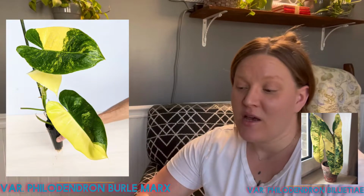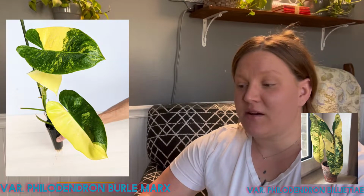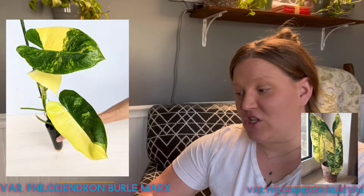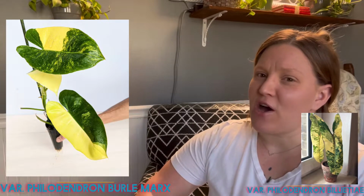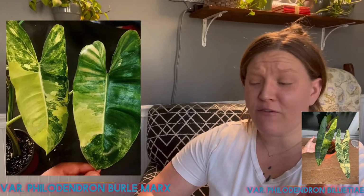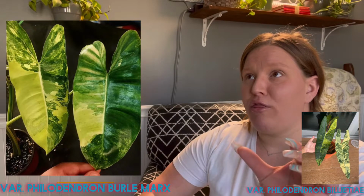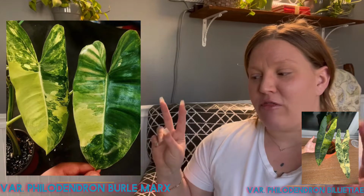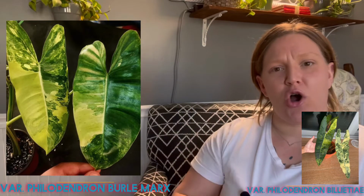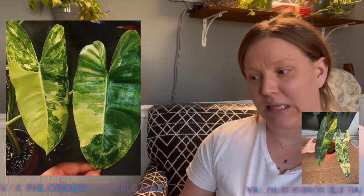As I mentioned with the last plant, the same dupe I have for this plant is again the Variegated Philodendron Burle Marx. Again, that plant is between $90 and $125, but the similarities between these two is again with the variegation. The leaf shape is definitely a lot different. They both do have that heart shape, especially near the top of the leaf, but the Billietiae is definitely a lot longer. It may not necessarily be thinner, but it has that more elongated look, which gives it the appearance to have a little bit more of a narrow leaf.